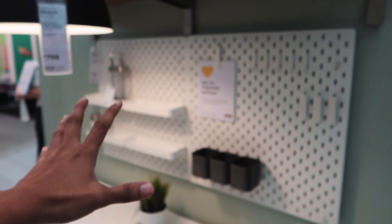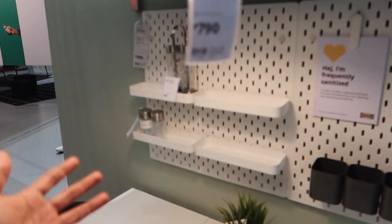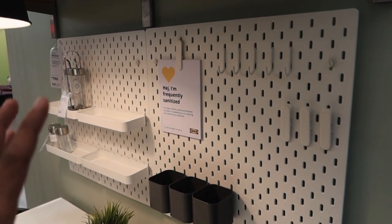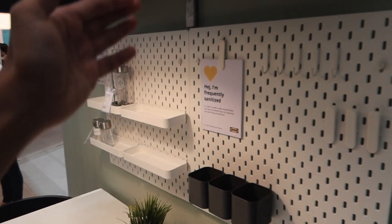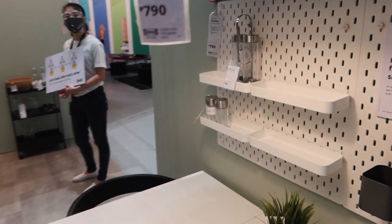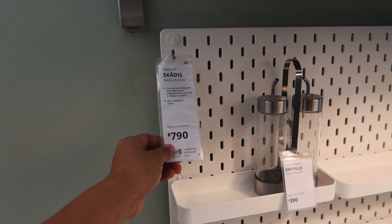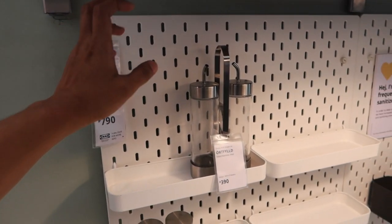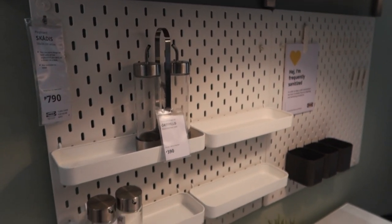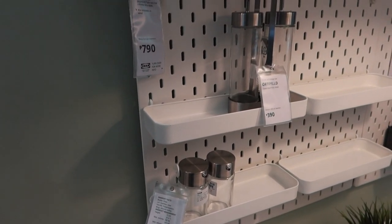Tapos, they have this pegboard, one of the sikat na items in IKEA because you can see it a lot, even in K-drama. It's a pegboard that you can fix, na madaming stuff yan. And it's 790 lang. And it comes in different colors as well. Meron din tong natural na brown, parang craft paper type ang kulay.